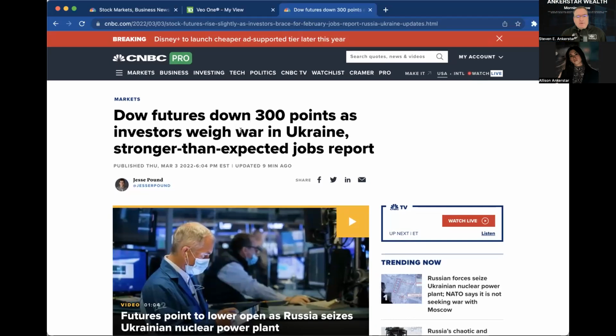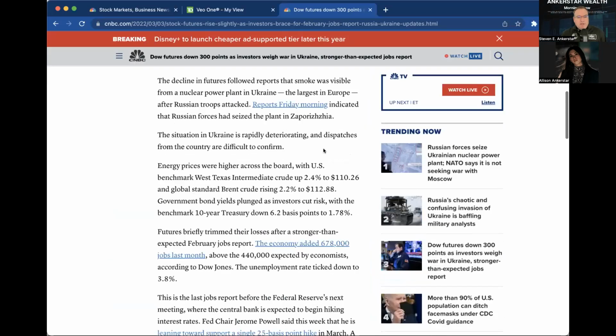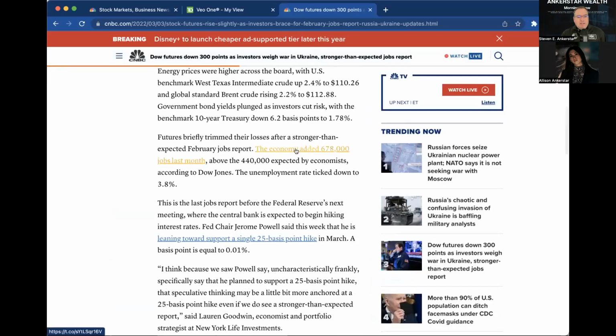The loss of life, of course, is adding up. The sanctions are only getting heavier over time. I do think that those headlines are going to overshadow the stronger than expected jobs report. But when you look at the actual number, here it is, flashing that blue and yellow there. If you can see it, the economy added 678,000 jobs last month.